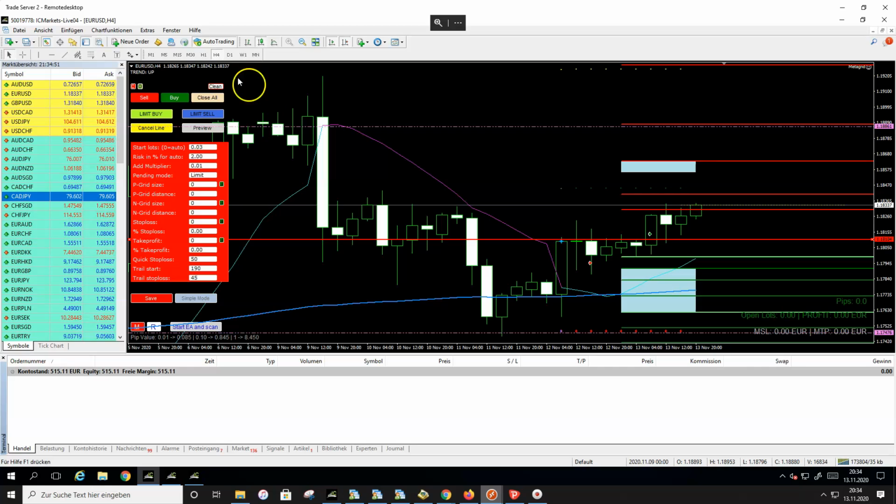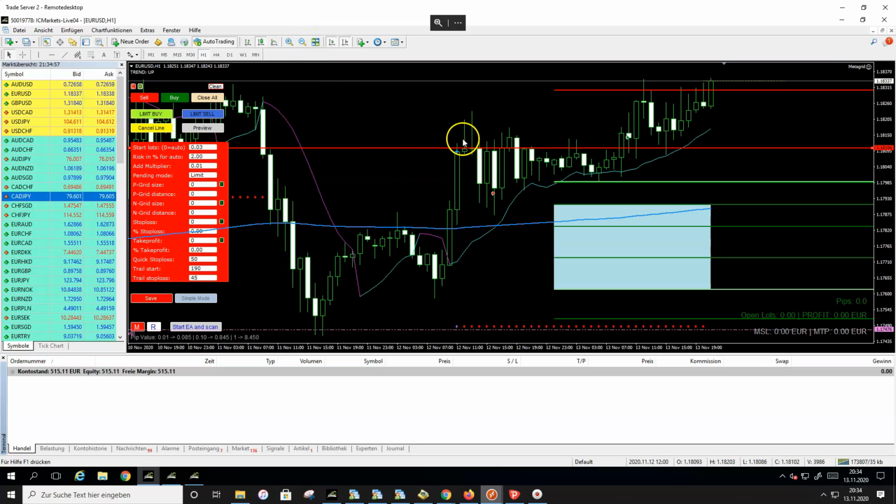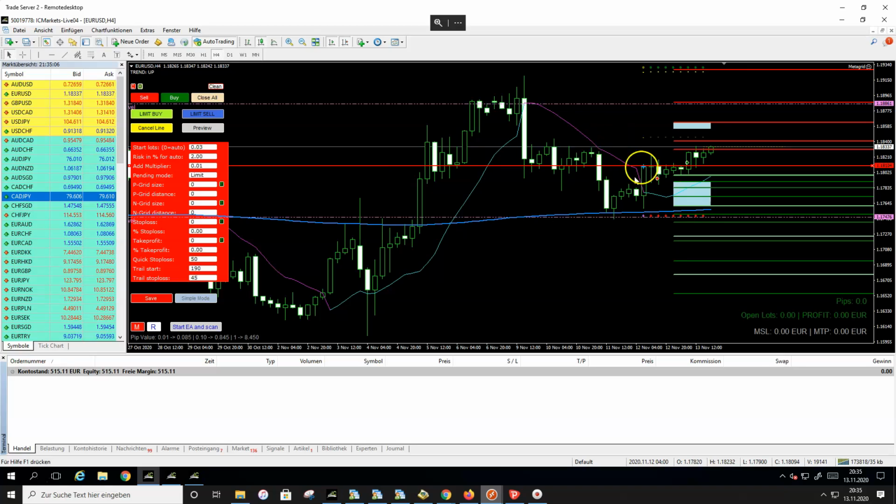Then I switch to my H1 time frame, and I watch the behavior of this pair, what it does. And you can see here, let's go back to the H4 time frame. We have to mark the candle, because this signal is a H1 signal. So this is our H4 signal, and then I can begin to search with the start of this candle.